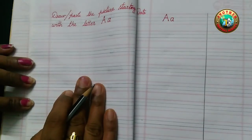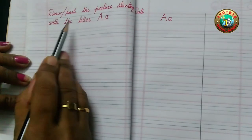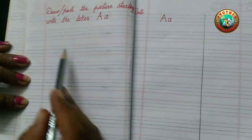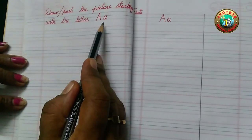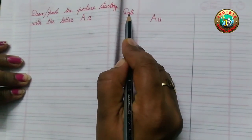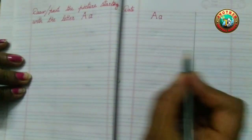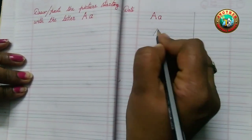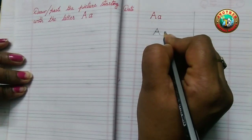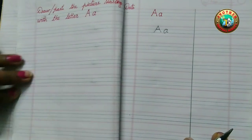And take the next page, write the heading, draw or paste a picture starting with the letter A. Parents, please help the children to paste or draw a picture starting with the letter A. And take the next page, write the date on the top left corner and ask them to write capital and small letter A together. Left slanting line, right slanting line and sleeping line make the letter capital A and small a. Ask them to finish this activity.